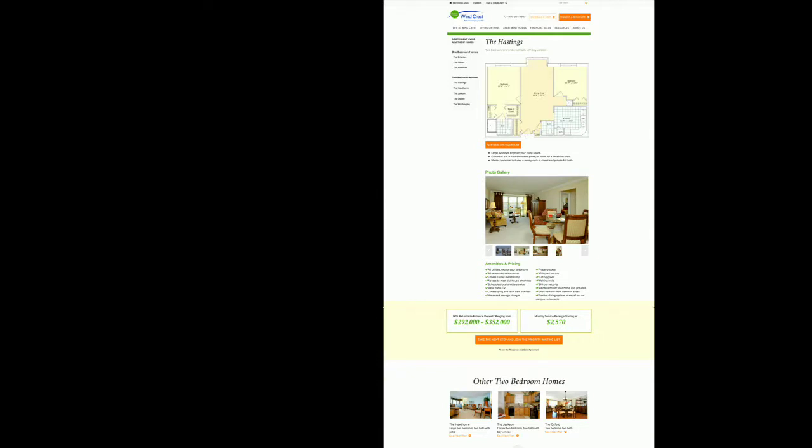This is an example of one of our floor plan pages. This is one of the most popular pages on the site. Again, we try to group all the information and we try to be really transparent. So there's the pricing. Here are the photos of what that apartment looks like. There's the floor plan. And it's all on one page. Then at the bottom, if that wasn't what you were looking for, here's other stuff that we think you might be looking for. So you're not clicking all over the place trying to find stuff.